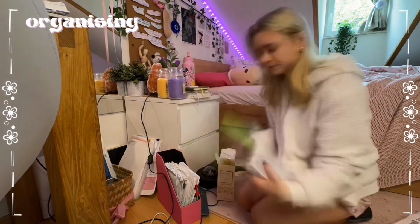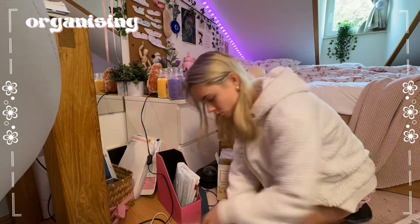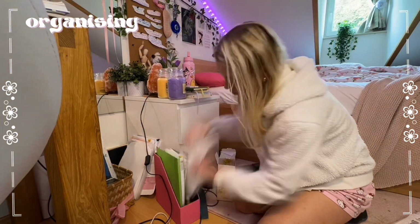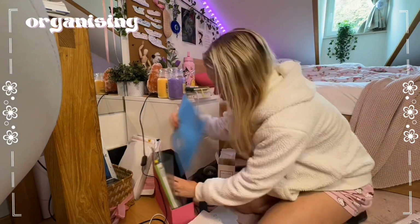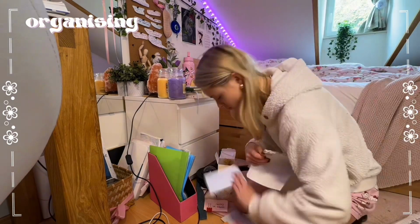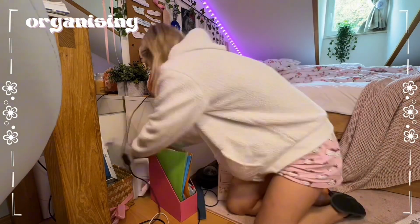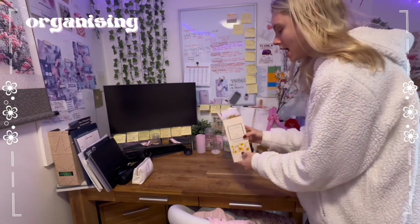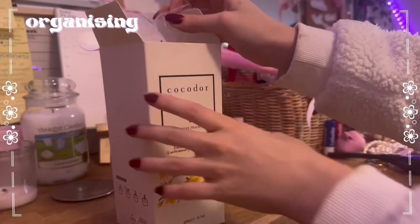I started to organize all of the papers from that one subject into a folder and made that folder specifically for that one subject. I also decided to write the subject name on the folder so then I didn't forget. I also like to put the colors on what I think the subject's color is, like blue's math for me. I got this diffuser and it's vanilla scented.